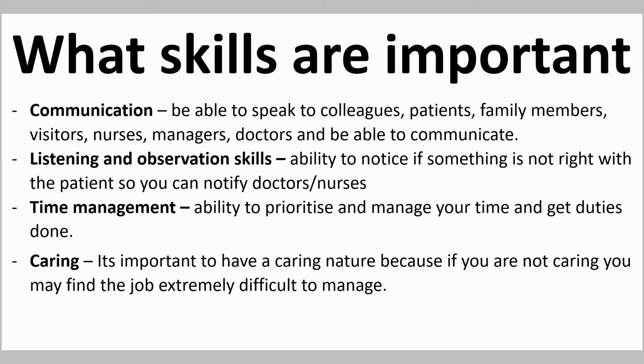So I would say communication skills. It's important for a healthcare assistant to be able to communicate with patients, with family, with doctors, with nurses, just having that ability to communicate effectively. That's a skill that a healthcare assistant needs to have.